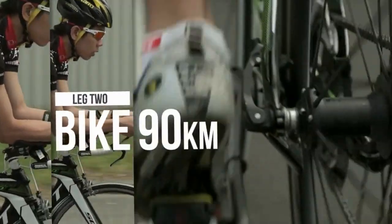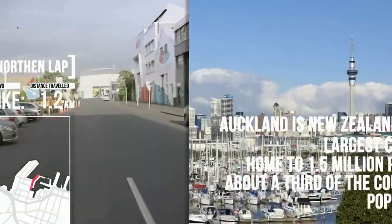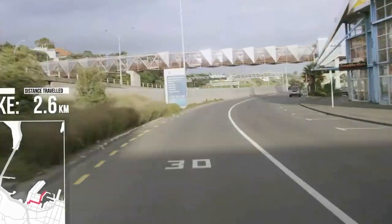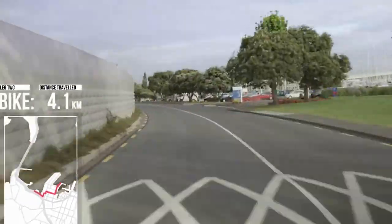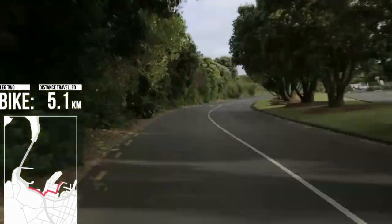And it's time for the cycle. And you can see as we head out from the Viaduct Event Centre and transition, this course takes us through a lot of Auckland's scenic areas. The first part of that is we head around the Westhaven Marina. So a few speed humps along here, Cameron, and they are probably a bit tricky to negotiate, I guess. Yeah, competitors can have a little bit of speed, but you don't want to be hitting them at 40, 45 k's an hour, otherwise you'll just be flying off your bike. So they're going to have to be wary of that.